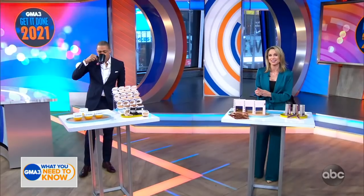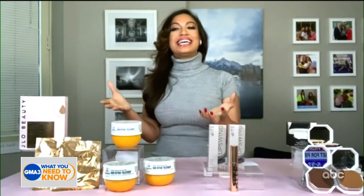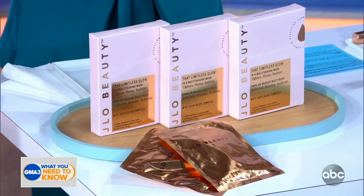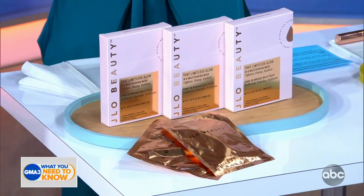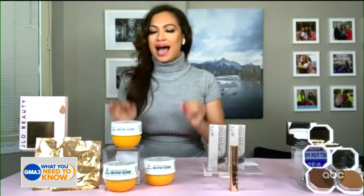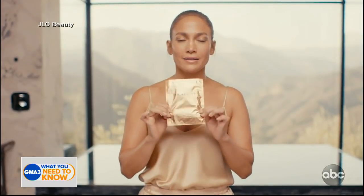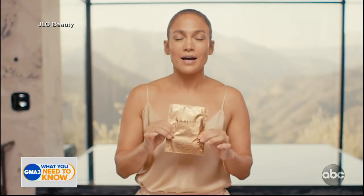Tell us about it. It is from J.Lo, and it is J.Lo Beauty, that Limitless Glow Mask. Now, I used to be the senior beauty editor at Cosmopolitan for Latinas, and we would always do focus groups with all these girls. And every single time we did a focus group, we would ask the girls, who is your beauty icon? And every single time, the answer was J.Lo. So you know I was super, super excited when her line came out. And I got to talk with her about the line, and this line is pretty impressive.